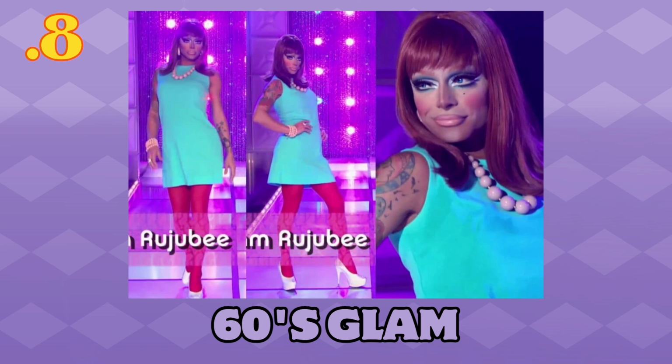But something about it works. It gives you 60s while thinking outside the box. So it's not following the prompt 100%, but giving you another interpretation of what that could look like represented in drag now, and I like that.